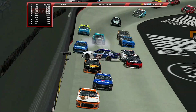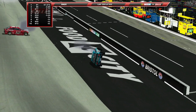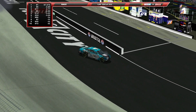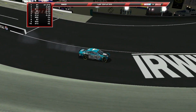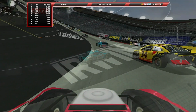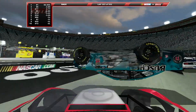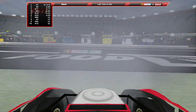And some more problems. This time, BJ McLeod into the outside wall. Look at this big hit. Ryan Blaney into the side door of Kevin Harvick. Going to send him for a flip. Heavy contact, and I'm surprised the 4 car is still at least crawling. You would think that car would come to a stop. Here's from Blaney's angle, as he just didn't know where they were going to go. Thought it was going to run down the racetrack, and it did not.